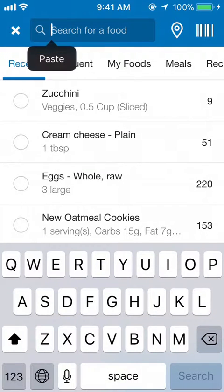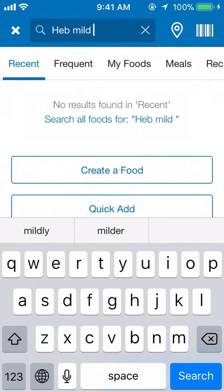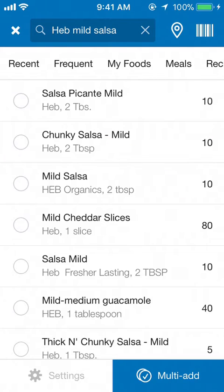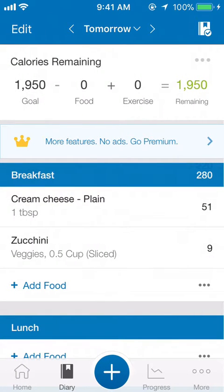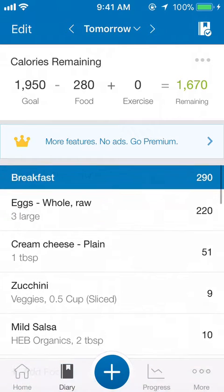So this is really easy again. You just scramble the eggs right in the dish. Oh, look, I haven't logged this salsa before, so here we go. Here's my salsa that I need to log. There it is, my mild organic salsa. That's about the right serving size. Boom. So I've searched up everything that'll be in my breakfast casserole that I've already made.